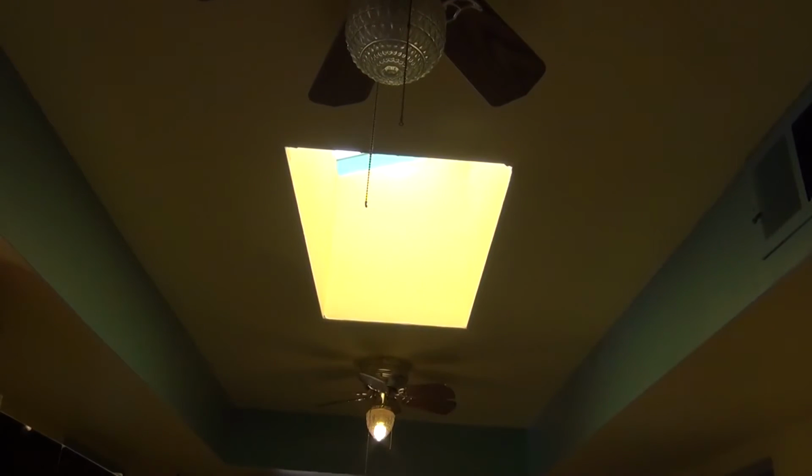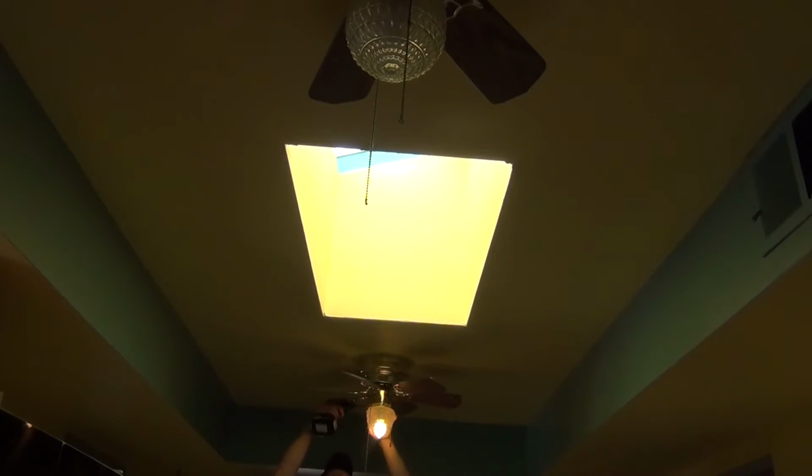Now we are in the kitchen with the beautiful, lovely yellow paint. This is actually my second take at this clip because these screws on this thing were very tight. There we go. Piece of broken glass in there. So they had fluorescence in there, which is good. But we're going to change that. We're going to make it a little bit better.